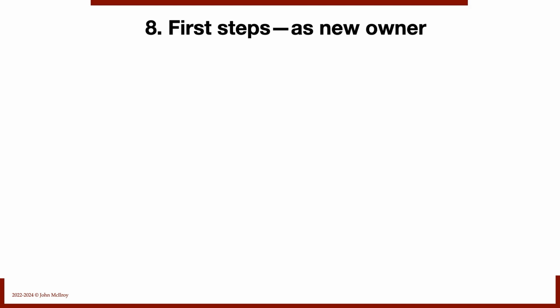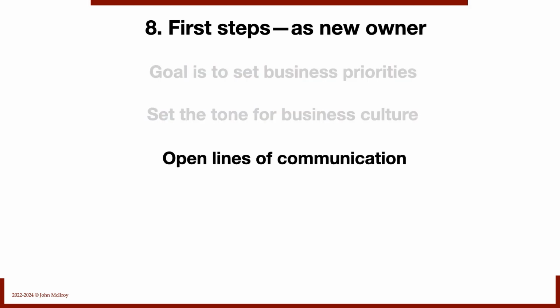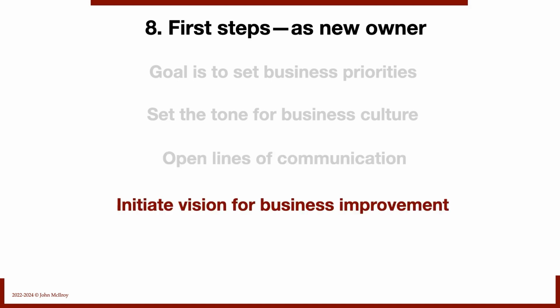And then, of course, there's first steps as new owner. The goal is to set business priorities, set the tone for business culture, open lines of communication, initiate a vision for business improvement. We don't want to come in too hot as new owners and make too dramatic of changes too soon in the process. Now, sometimes businesses do need immediate help, and so we don't have the luxury of waiting, but we do want to make a good first impression as well.